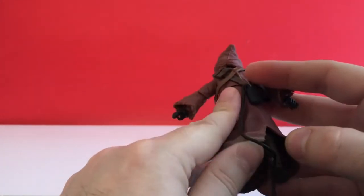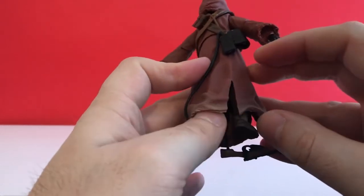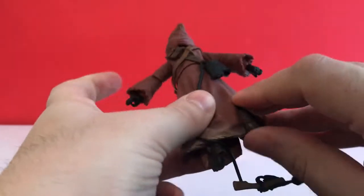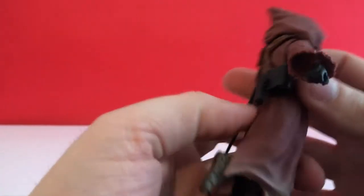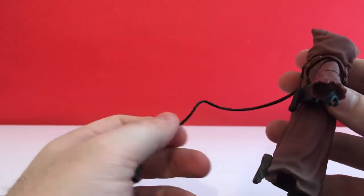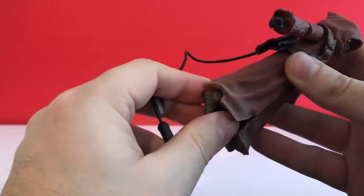He has got a slit up the side here, which just looks like a bit of the plastic has physically ripped open. So you could get a little bit of a kick out of there, as if he's running, but again that takes him completely off balance, and he would just fall over.